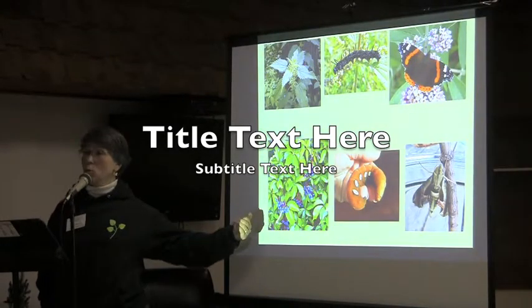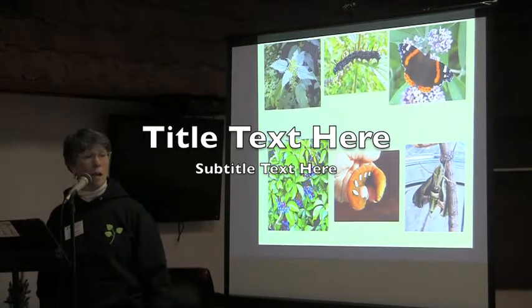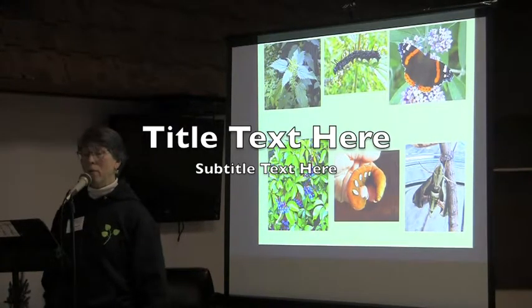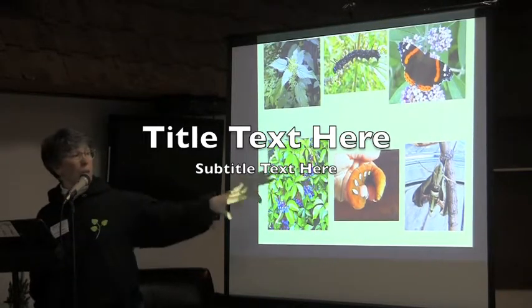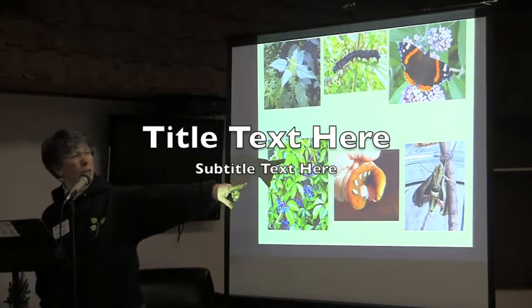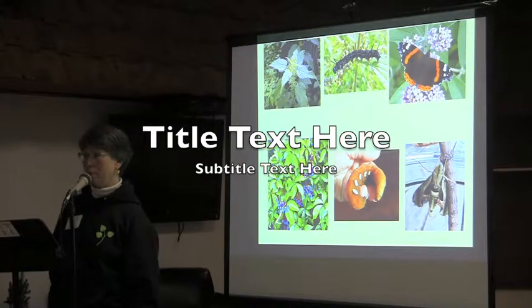Vines. This is a vine called woodbine, which is really common. Sometimes it's called Virginia creeper. Very common in this part of Wisconsin. Beautiful fall color. It supports the caterpillars of the Pandora sphinx moth.